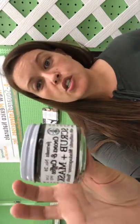The other one is a cocoa and coffee scrub and mask with authentic Madagascar vanilla. This thing smells so good. If you are a coffee person, you will love this. If you're a chocolate person, you will love this. If you're a vanilla person, you will love this. Same thing, certified organic ingredients as well.